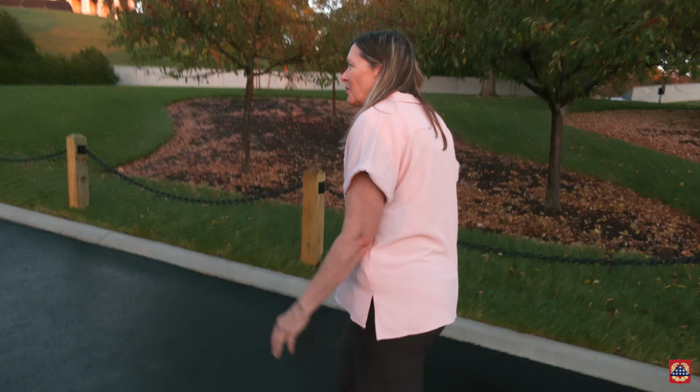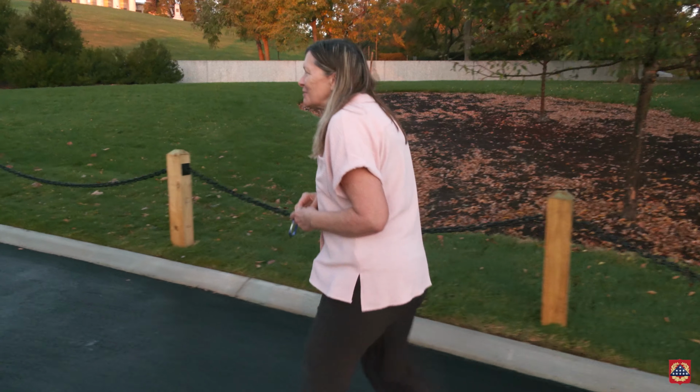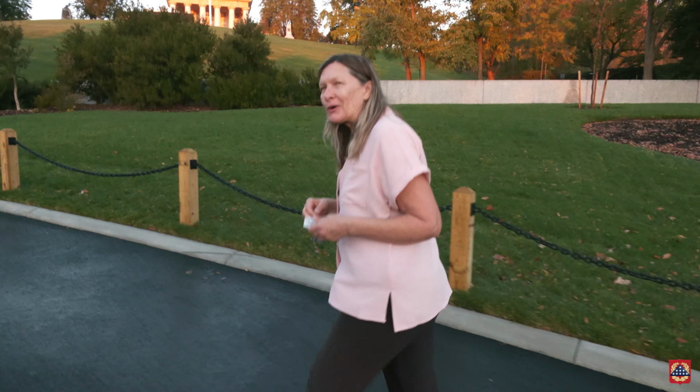And this is a typical morning. Everybody's out, different contractors blowing leaves so people don't slip on them and weeding the area.